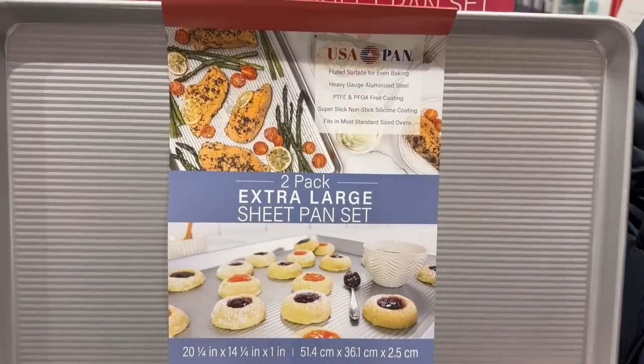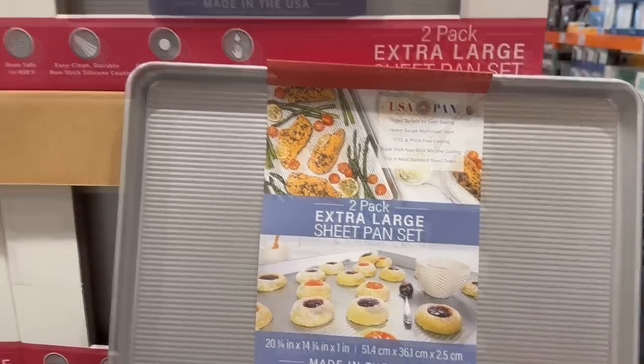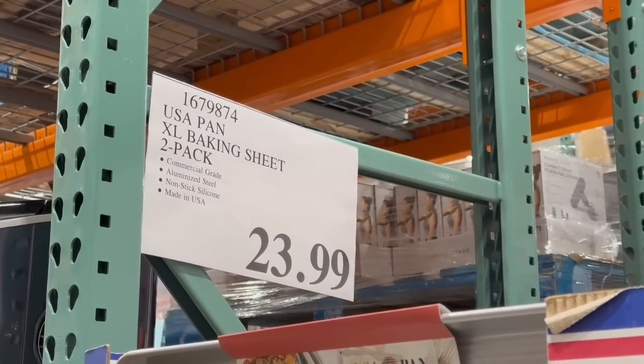Next, we have these extra large sheet pan sets. It is a 2-pack. There you have the measurements. So these are huge and they're currently selling for $23.99. They're made in the USA.